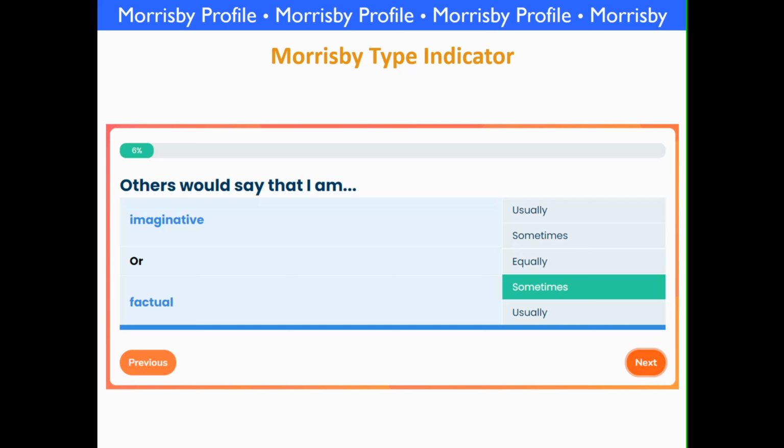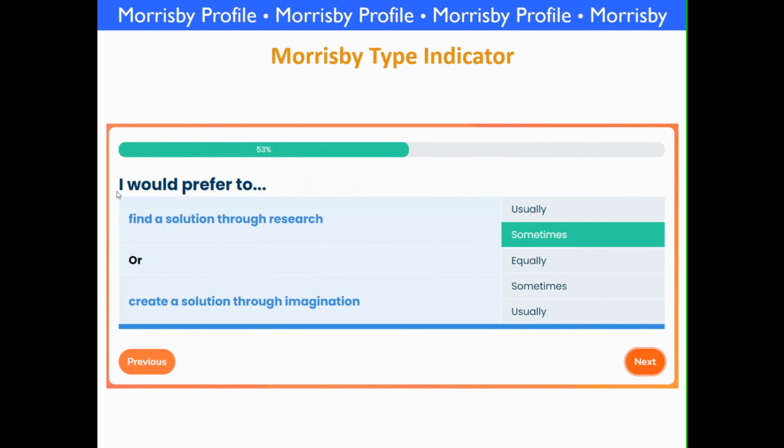Morrisby's personality questionnaire is called the Morrisby Type Indicator. It's 32 questions in length. The first 16 questions start off with, "Others would say that I am." The last 16 start with, "I would prefer to."